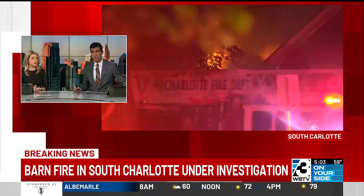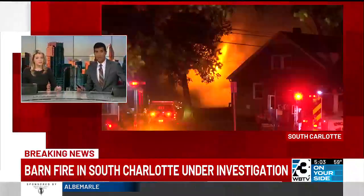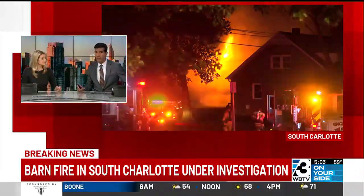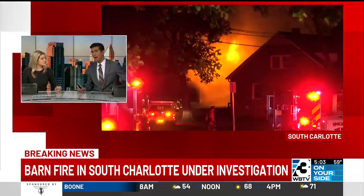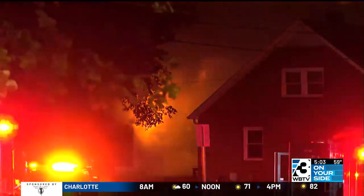Get back to this breaking news. We'll start first here in South Charlotte, where firefighters are wrapping up their work at this particular scene. Our crew on scene moments after this call came in on Nations Crossing Road. That's right near Woodlawn and I-77. You can see the fire coming out of what our crew described as a barn or storage shed.